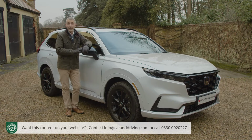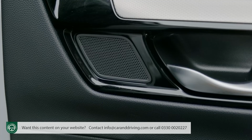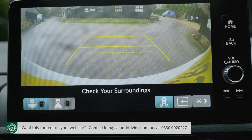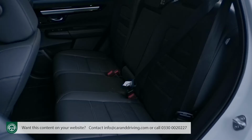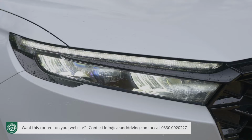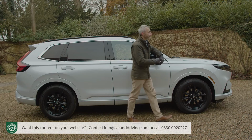trim grades? Well, most customers will want to progress from base elegance trim to the mid-range advanced model. Now, this adds a 12-speaker Bose premium audio system with a subwoofer and central speakers, plus a head-up display, a multi-view camera, a heated steering wheel. There are also heated rear seats, memory settings for the driver's seat, and an adaptive driving beam feature for the headlights. Plus, there are active cornering lights too. To be frank, you could probably live without most of that, unless, of course, someone else is paying.